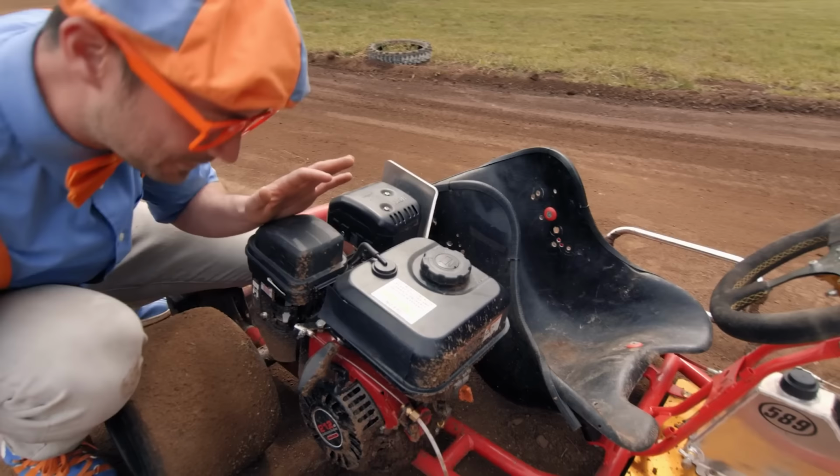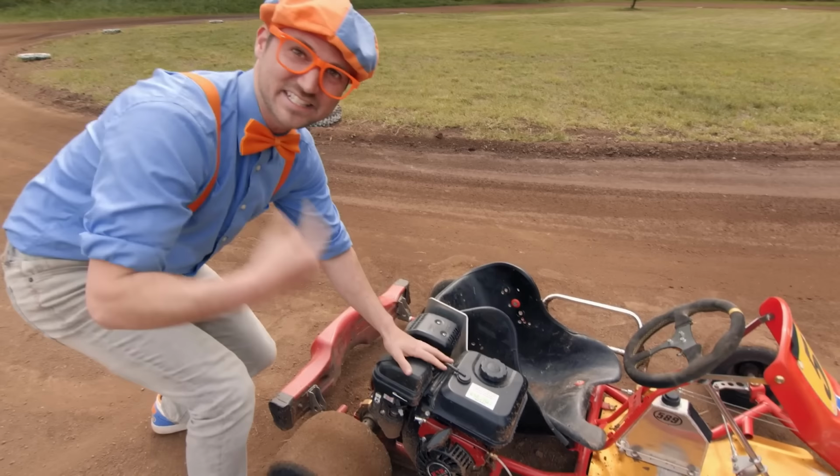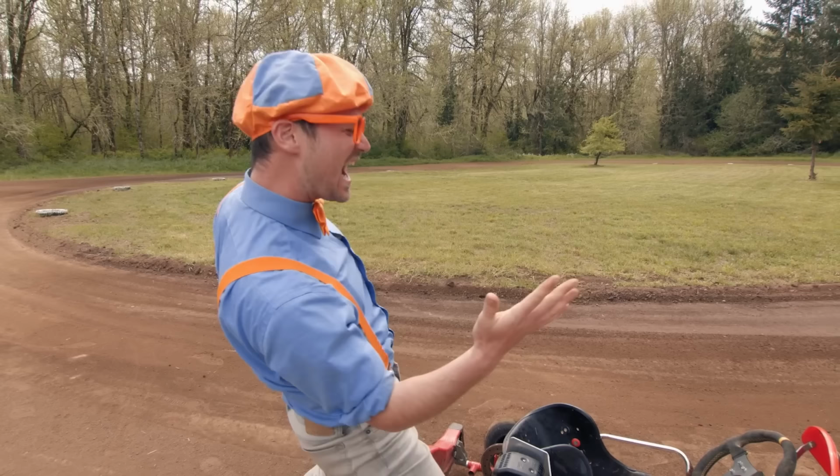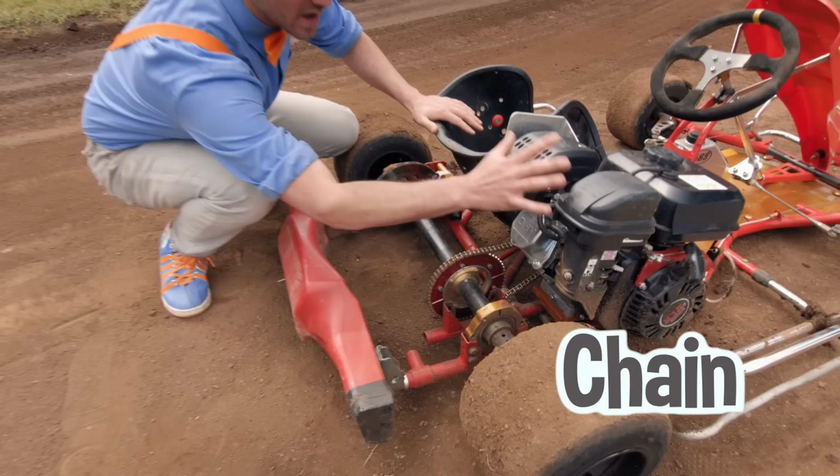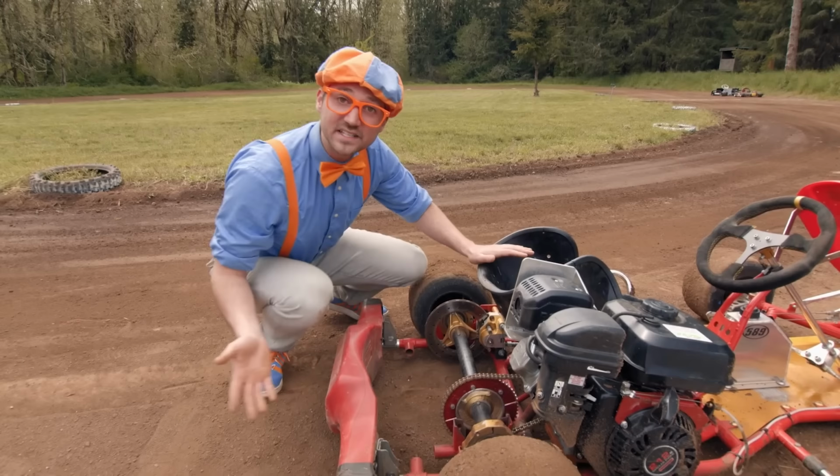One way to turn it on is this. You pull it up and then it gets the motor turning and it turns it on, provides the power so you can go fast. Whoa, back here, look at this. This is a chain. And this is how the engine provides all the power to the rear wheels and tires. Whoa, I am so excited to ride this.